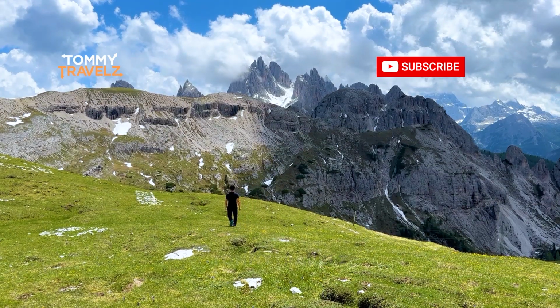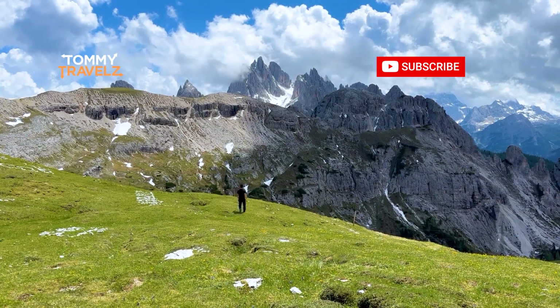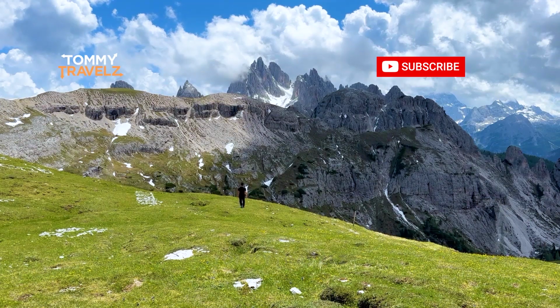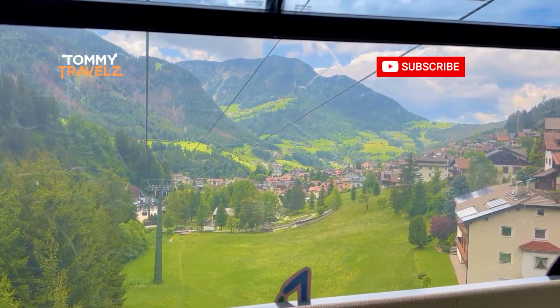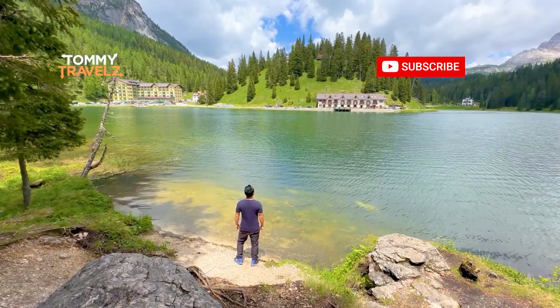Not too far from the lake, there's a charming town called Dobiaco, worth exploring. It's got a historic center, some shops and cafes. And if you're interested in learning even more about the Trecime di Lavaredo, there's an information center there. Oh, perfect. So we can get some more insights into those peaks. All right, Lake Braze, Dobiaco.